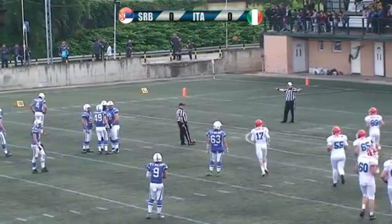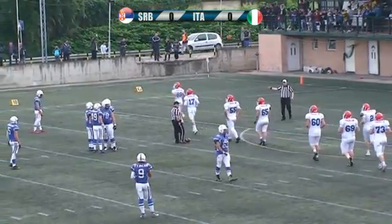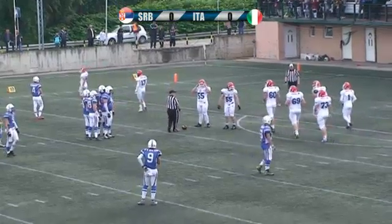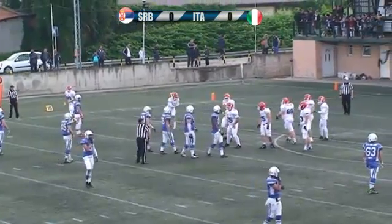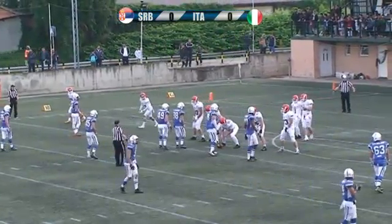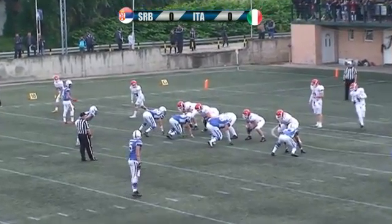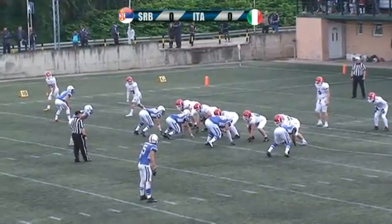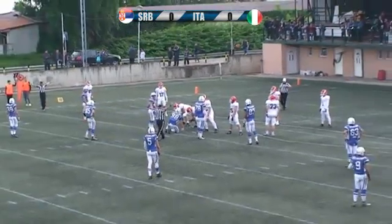So we will start again the game with the third quarter. Serbia offensive team on the field. Italy defending from a four-man front, flag on the field.